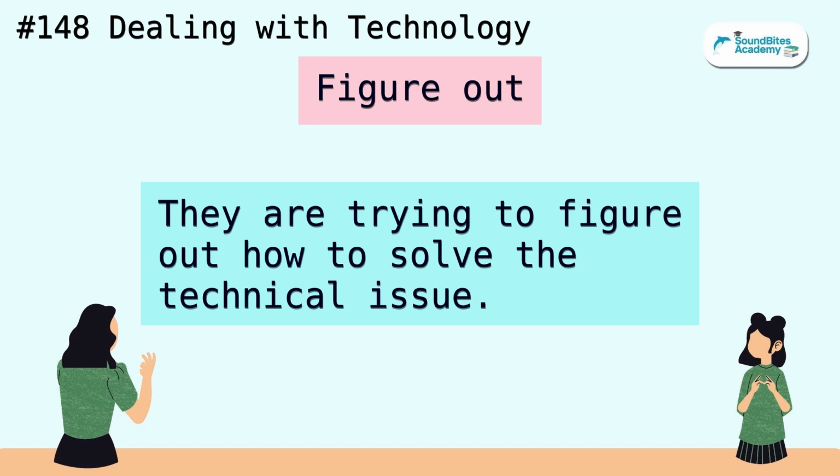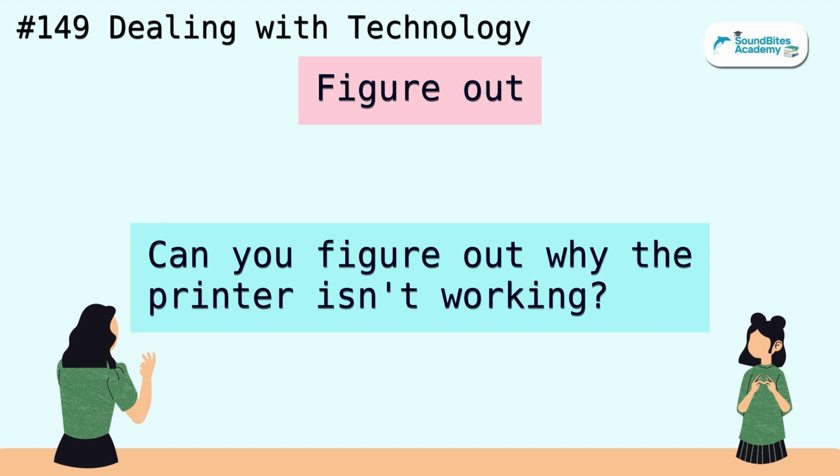Figure out. They are trying to figure out how to solve the technical issue. Can you figure out why the printer isn't working?